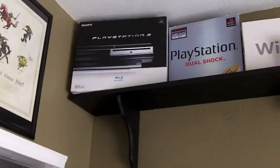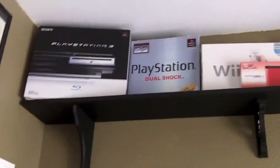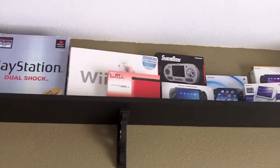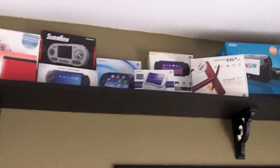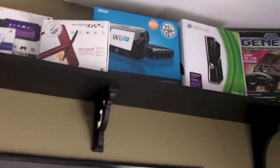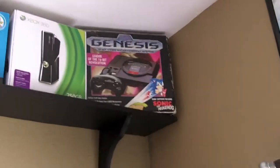Up here, I have my boxes for systems on this shelf that I put up. PS3, PlayStation. That one actually has a PlayStation in it. The Wii has the Wii in it. We have the 3DS, the Super Famicom, PSP 1000, Vita, PSP Go, PSP 3000, DSi XL, Wii U, 360, and the Model 1 Genesis.